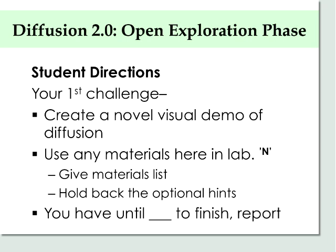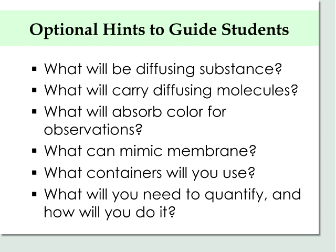The next thing you're going to do is give students their first challenge. You're going to ask them to create a novel demo of diffusion using any of the materials here in the lab, and provide them with a materials list. The goal is for them to explore this on their own. There is going to be no one correct answer, and there is going to be a stage where you'll be able to start bringing this together. For an online lab or hybrid, you may give a timeline that students would have to finish. In a live lab, I might give them half an hour to create a demonstration. But the point is that they have a chance to explore early, and then we're going to evaluate how well their thinking is demonstrating the principle.